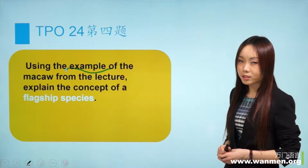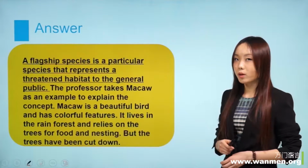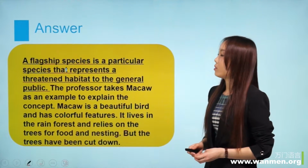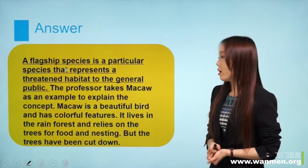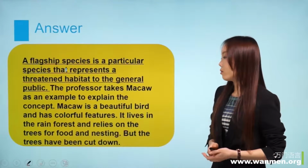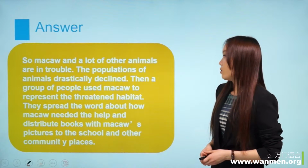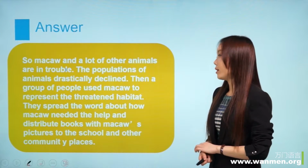好的，听完听力后呢，我们知道，我们首先第一个任务呢，要解释 what is flagship species。我们要从咱们的阅读材料中啊，总结出那些划线词啊，进行定义。A flagship species is a particular species that represents a threatened habitat to the general public. The professor talks about macaw as an example to explain the concept. Macaw is a beautiful bird and has colorful feathers. It lives in the rainforest and relies on the trees for food and the nesting. But the trees have been cut down. So macaw and a lot of other animals are in trouble. The populations of animals drastically declined.